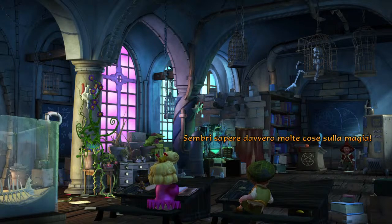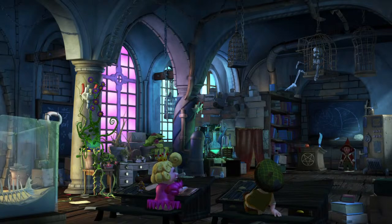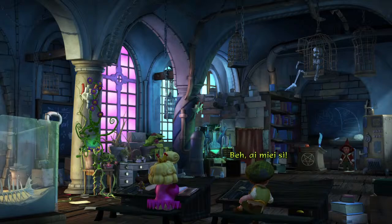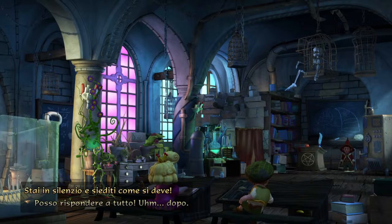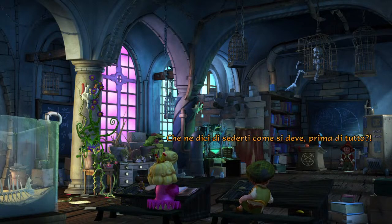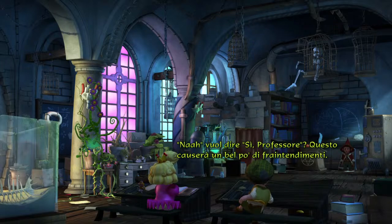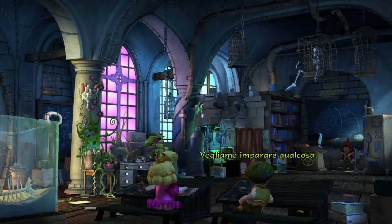You seem to really know a lot about magic. More than you, anyway. Maybe we should switch places. Maybe you should shut your... we never talked to teachers like that in my day. Well, we do in mine. We'd like to have answers to our questions. How about you sit down properly first? No. Nope. That's no, Professor. Or, more properly, yes, Professor. Nope means yes, Professor. That's going to cause some misunderstandings. So, the magic constant? Veritaserum? Ancient magic runes? We want to learn something.